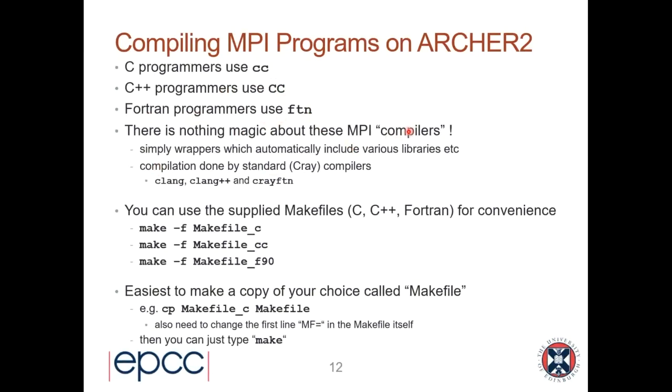Now, there's nothing magic about these MPI compilers. They're really just wrappers around the standard compilers, and they just include all the libraries and header files automatically. The actual compilation is done by a standard compiler. On your laptop, it would probably be gcc or gfortran. Here, the Cray compilers are clang, clang++, and Cray Fortran. But on Archer 2, you always call cc, capital CC, or ftn.